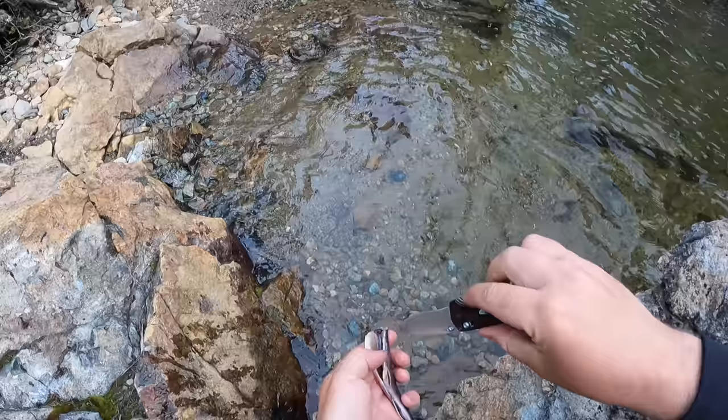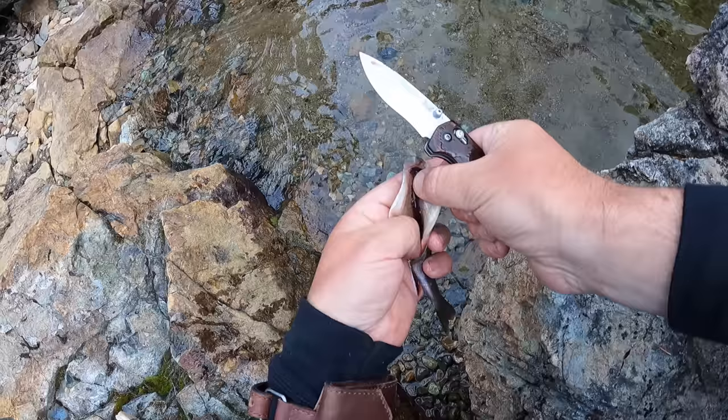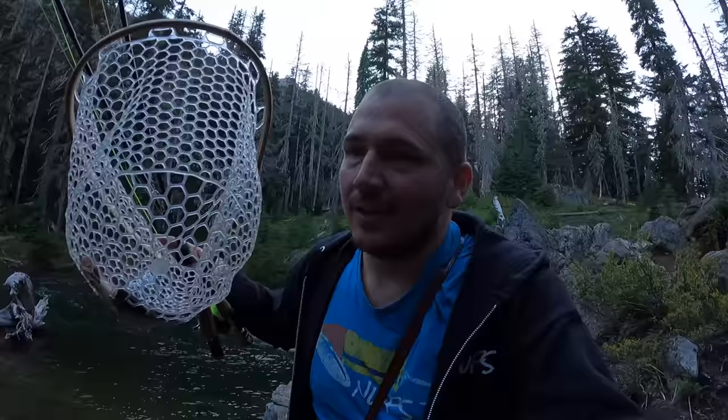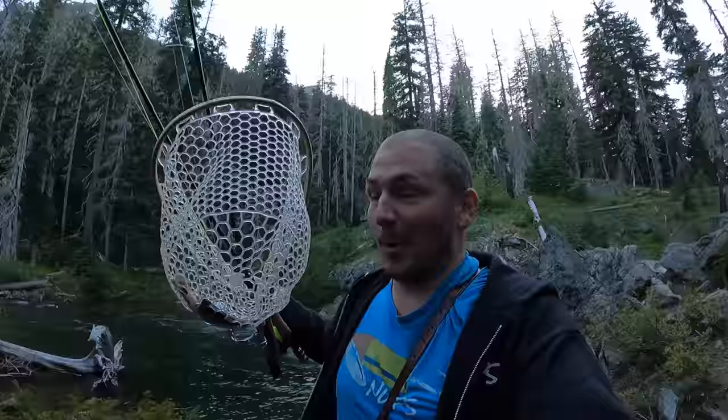Score the kidney real quick. Push that out with your finger. There we go. It's a clean trout. All right, hopefully we catch some bigger trout tomorrow, but for right now, they're not trophies, but they'll be some great food for tonight.